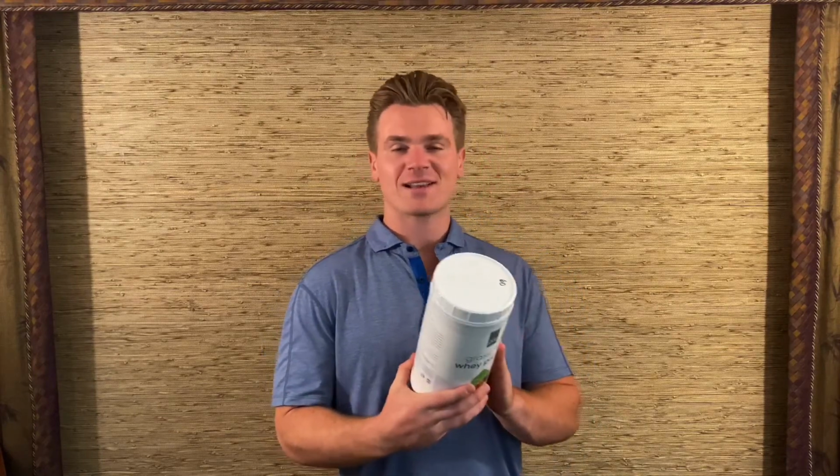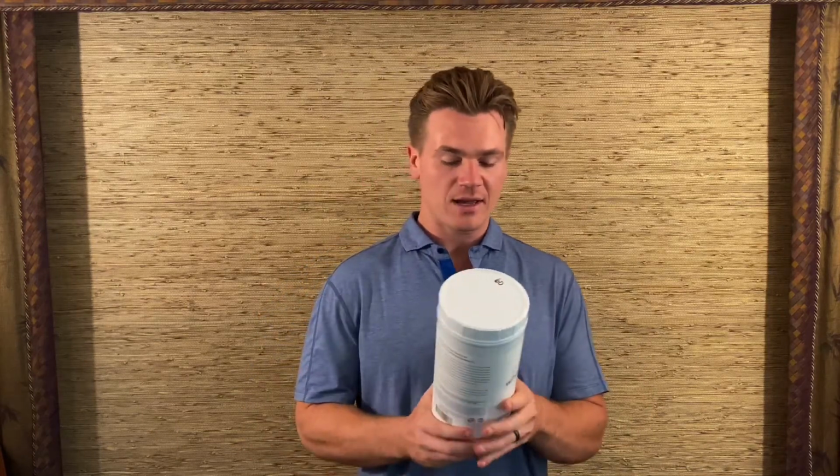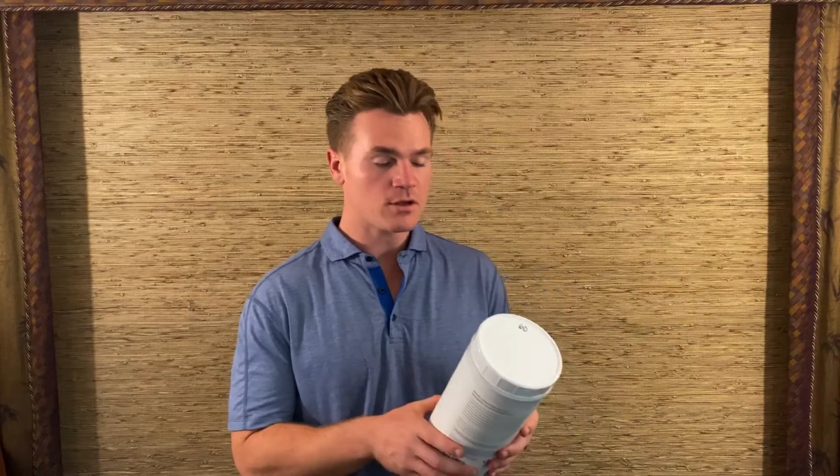First is the grass-fed whey. Whey protein is very important for muscle building and for recovery, and the one from Max Living has got some great stuff in it. First of all, full spectrum of amino acids. Second of all, it's got this probiotic, prebiotic, enzymatic blend. Now the enzymatic blend helps break down the protein so then it's more readily available for your body to use for recovery. And then also the probiotic, prebiotic blend is very important for healing the gut. And if we can heal the gut, we can also recover faster as well.